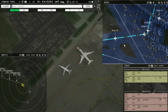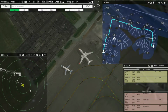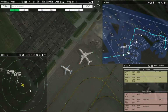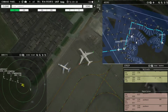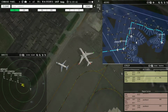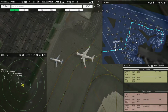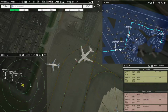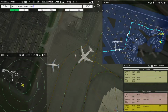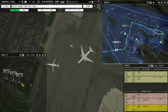Get him on the big one because I think he might be a bigger plane, and we're gonna send him down Mike Victor. I'll wait for him to push out first. Wait for him to push out first. Ground. Air France 379 are ready to taxi. Air France 379, runway 08 right, taxi via Mike Victor.